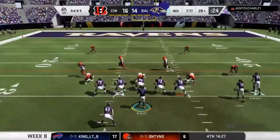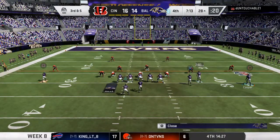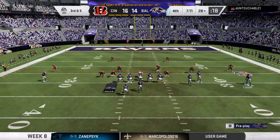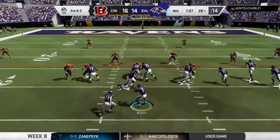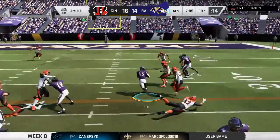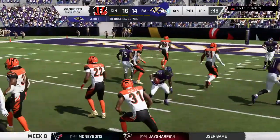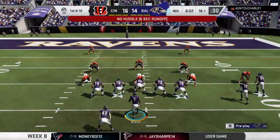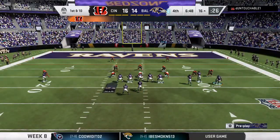And a nickel look here for the Bengals as they try to defend this on 3rd. Now a 10th carry for Hill. And inside the 20 before he's brought down. 12 yards the pickup there. Good for a Raven first. All runs on this drive so far.